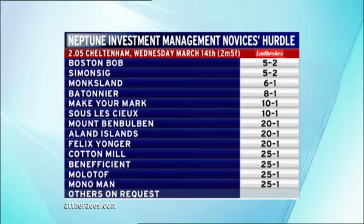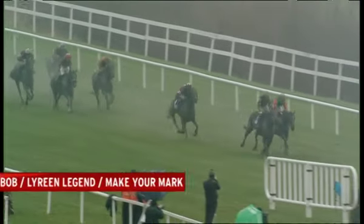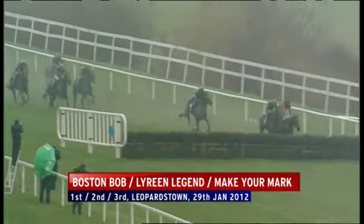So the key horse for this race really is Boston Bob for the Willie Mullins team. He carries the colours of Andrea and Graham Wiley. He's unbeaten in his 3 starts so far, and arguably the most impressive of those was last time out. He gave a weight and a beating to a subsequent Grade 2 winner. What have you made of Boston Bob so far, Andy?